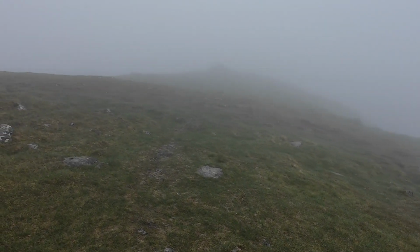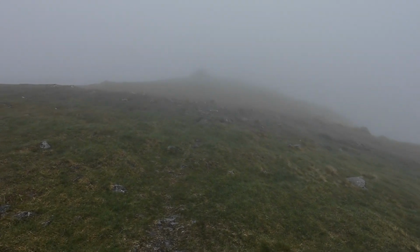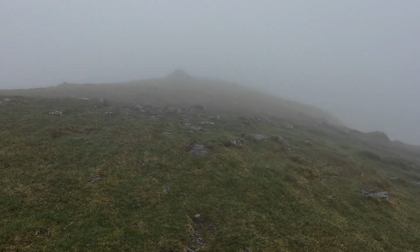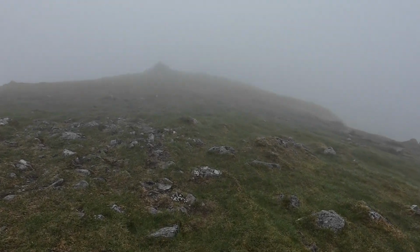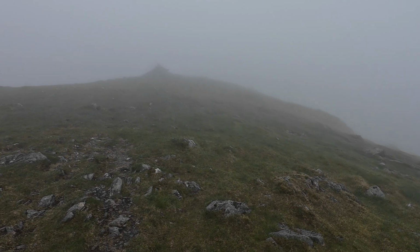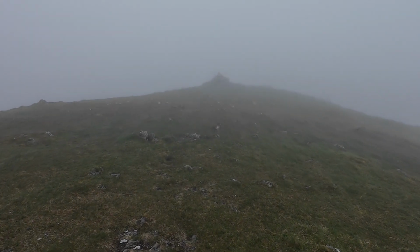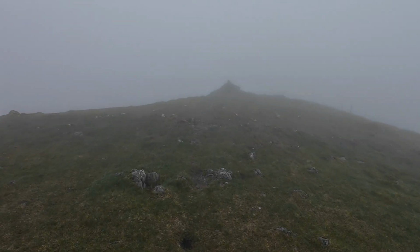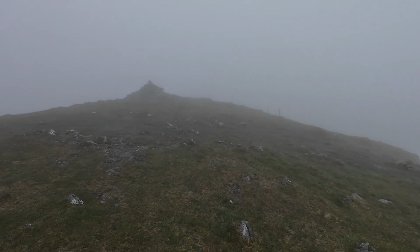But yeah, it's quite a tough one. I didn't realise it is quite a steep scramble up the way I came up there, and it is very nice though between here and Ben Eck. Really nice landscape, even without the views. It's beautiful rock formations and that. Enjoyed that. But yeah, anyway, I'm just gonna stop, have a little rest, and then head back down.